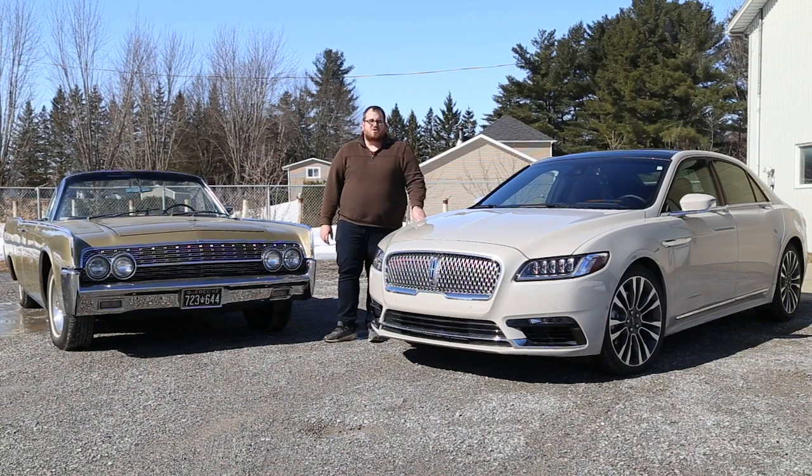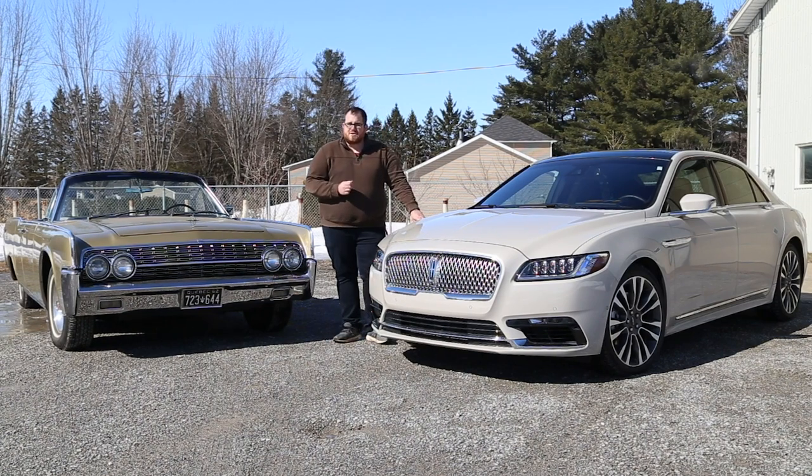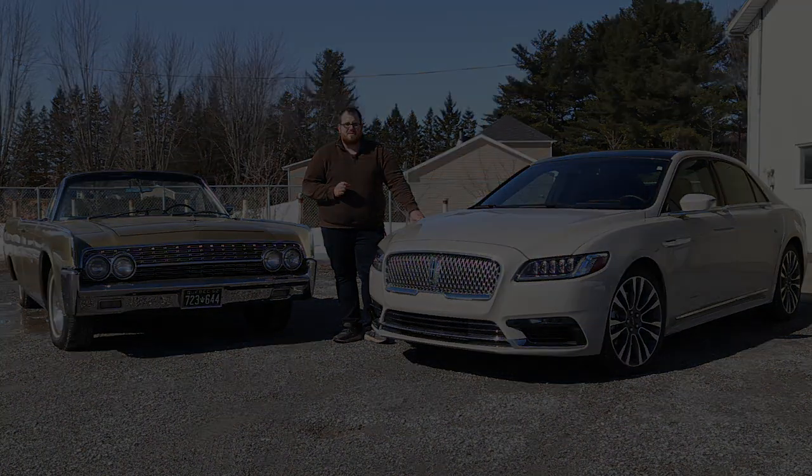Our spotlight is on this 2019 Lincoln Continental Reserve. But is this just the resurrection of a nameplate to bolster sales, or does it really live up to that powerful family name, the Continental?